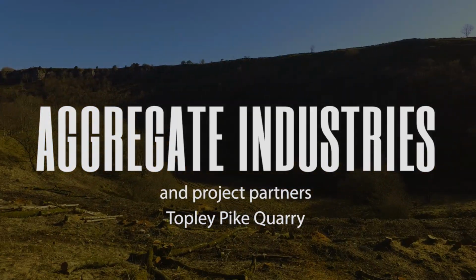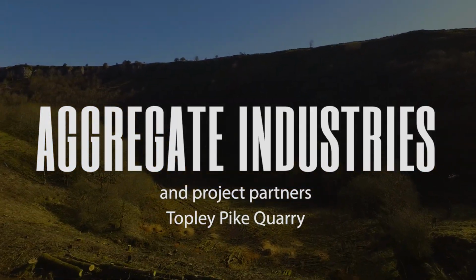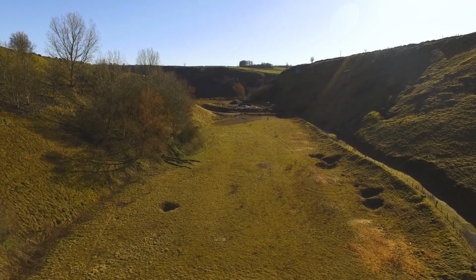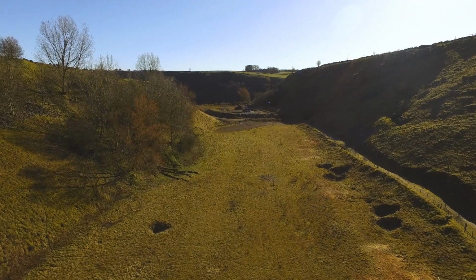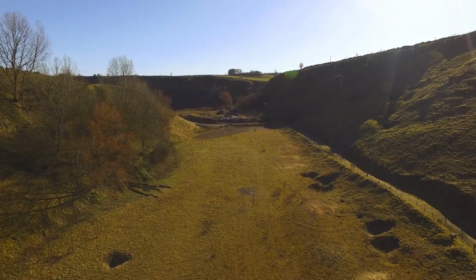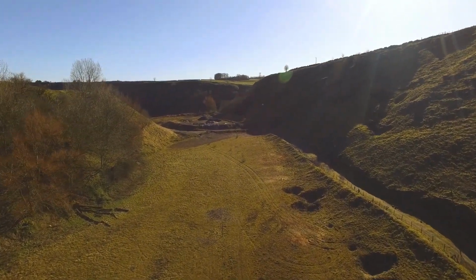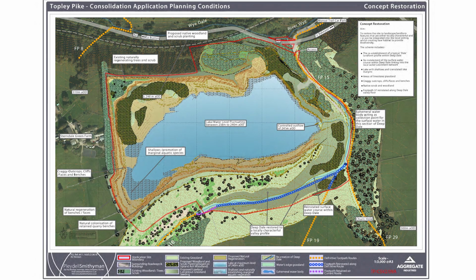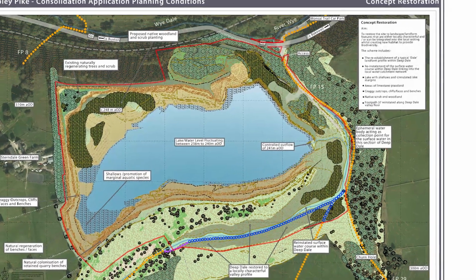The aggregate industry's Topley Pike Quarry in Derbyshire has produced limestone for the construction industry. This wide-ranging and ambitious restoration project will see the removal and reprofiling of a tip to restore the Deepdale Valley, watercourse and footpath. Topley Pike is in an area known worldwide for its walking country and dramatic scenery.